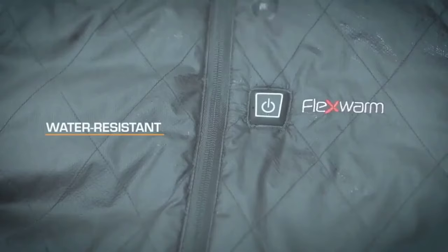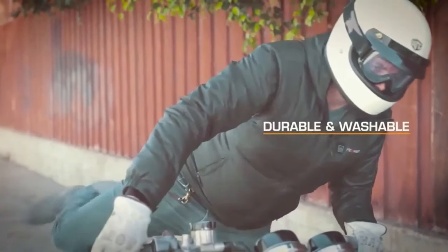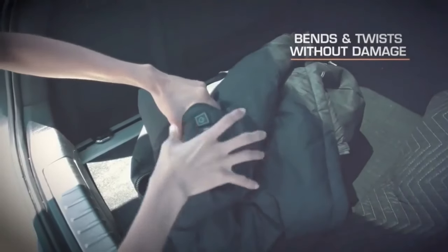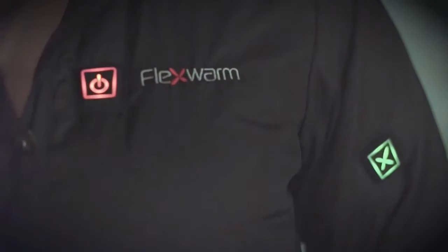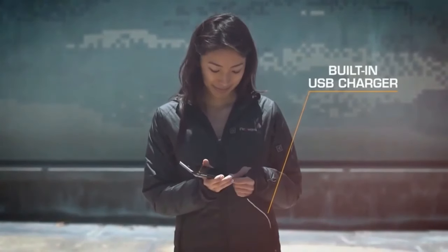It's water resistant for wet weather, durable and washable for outdoor adventures, super thin and light for warm climates. And unlike traditional heated jackets, it bends and twists without damage. Easily power your jacket using your favorite industry standard 5-volt portable battery pack. FlexWarm even has a built-in USB charger, so you'll never forget to charge your phone again.